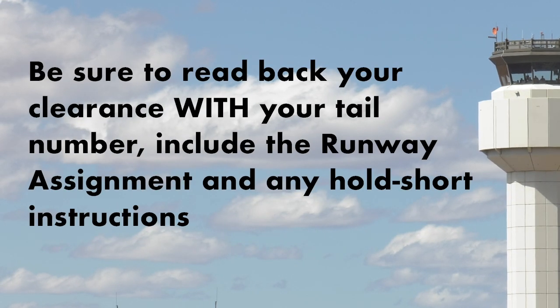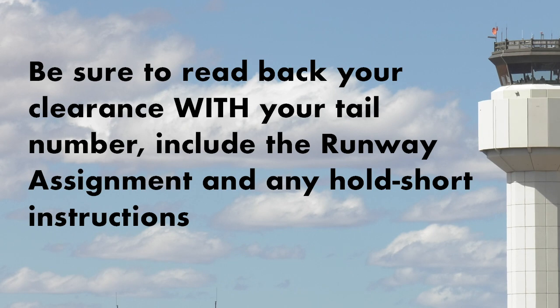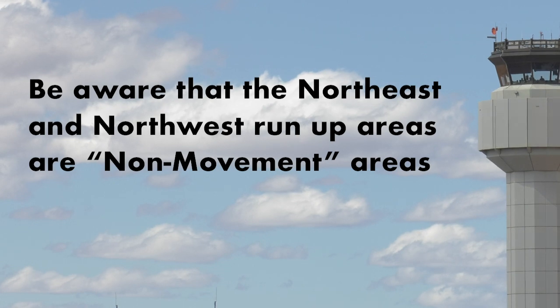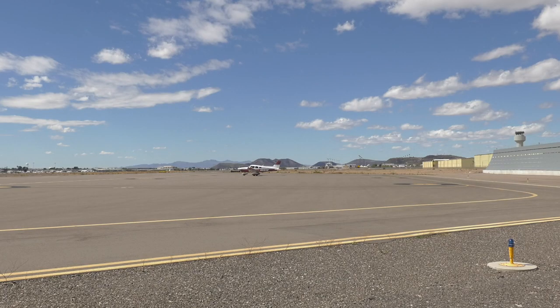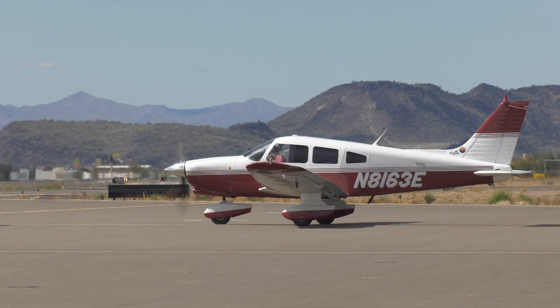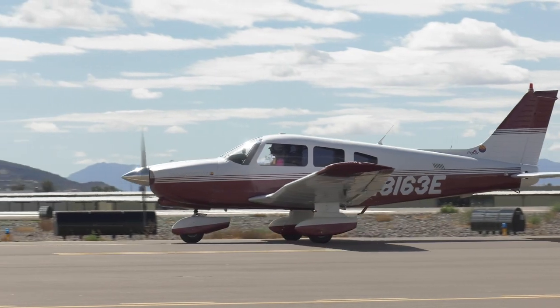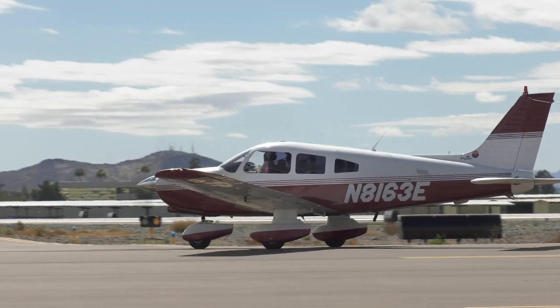Be sure to read back your clearance with your tail number. Include the runway assignment and any hold short instructions. Be aware that the northeast and northwest run-up areas are non-movement areas. The ground controller will clear you into the run-up area and ask you to call again when your run-up is complete. You will then receive clearance to taxi to the runway.